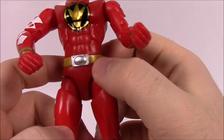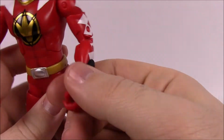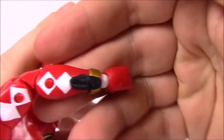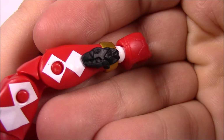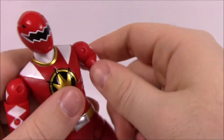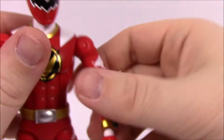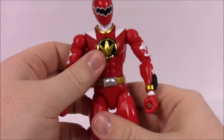Again, the gold belt with the silver buckle, and that's pretty much it besides the morpher. So there's the Dino morpher for the T-Rex, which you can somewhat see the design of there. I think they may all be the same. I haven't seen Dino Thunder in so long I don't remember, but that one at least definitely looks like a T-Rex head. So there's the morpher for that.